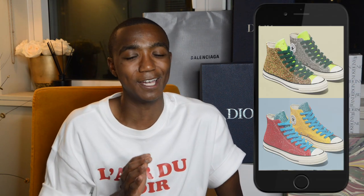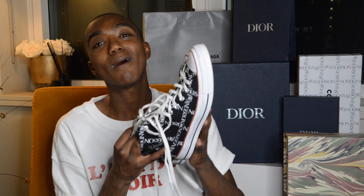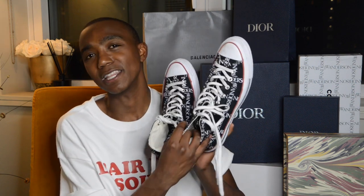JW Anderson and Converse just released a new collab, which I'll include here. It's very glittery, which I'm definitely not wearing. But if I did get them, it would literally just be to collect them and add them to my collection. But yeah, I'm not wearing them. But I think they'll probably do some more collabs in the future, just because I think this has been really successful for them. And people love collabs. Look at me, half of the pieces that I got today were collabs.